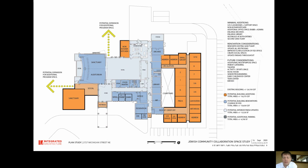Shared offices, again, it's the same idea applied to both sites in that we don't know how the two rabbis and all the additional staff are going to necessarily have their office space laid out, but we do know that we need to accommodate the space for a combined office. Food pantry would obviously be located onto this campus, as well as storage. And then just as in the other building, the restrooms need to be brought up to code and updated finishes.